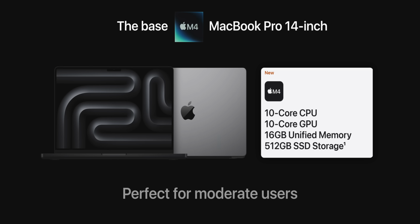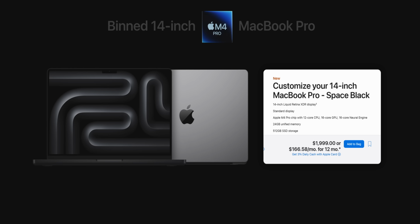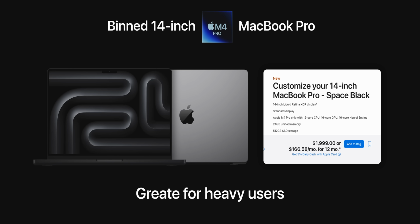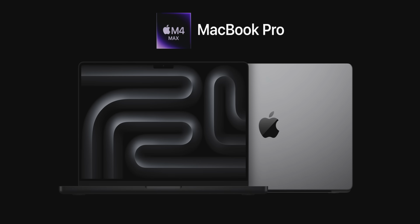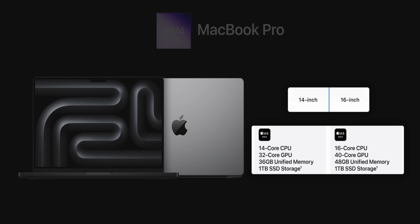So just to sum up what we already know, the base M4 14-inch is perfect for moderate users who sometimes dip into heavier tasks. The binned M4 Pro is great for heavy users who still know their limits, and the unbinned M4 Pro, whether on the 14 or 16 inches, is some of the best value you'll get if you're looking for power without breaking the bank. Memory and SSD upgrades are still pretty hard to justify when there are cheaper ways to get similar results. All that's left is the M4 Max chip. This one also has binned and unbinned versions, and you can grab either one on both the 14 and 16-inch model.